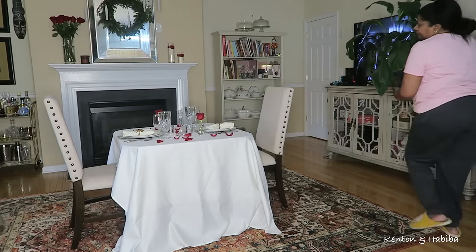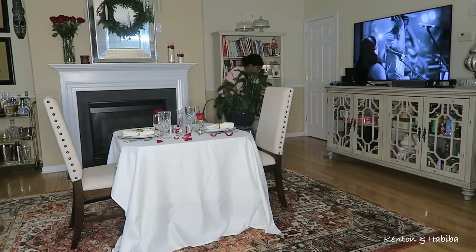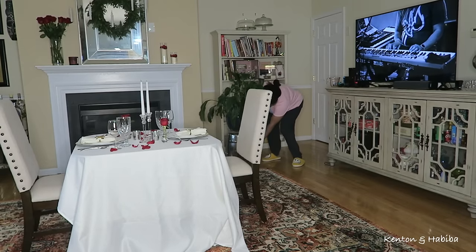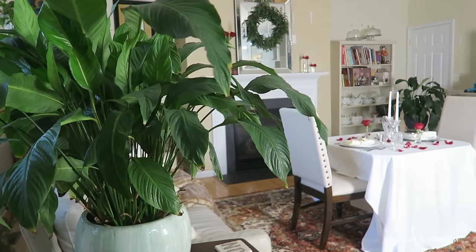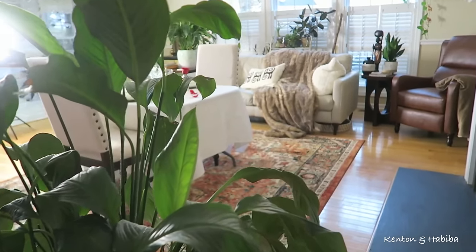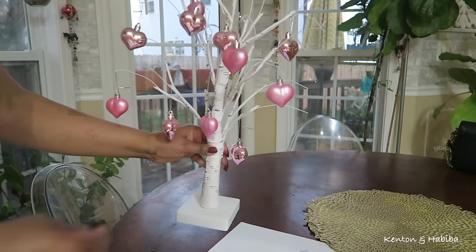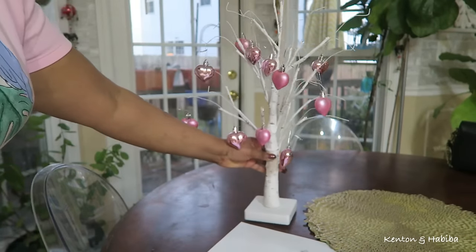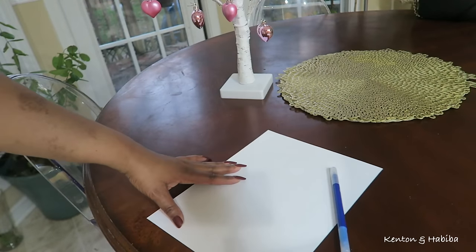You know I love plants, and because we like to give ourselves more work to do, we decided to lift this heavy plant and bring it to the corner of the room. I just think it created a nice vibe, kind of elegant, and just having the two peace lilies diagonal from each other across the room just created balance. Some of you might remember this mini birch tree. I didn't know what to do with it. I ended up hanging these heart-shaped ornaments from Christmas on it because it looked appropriate for the occasion.